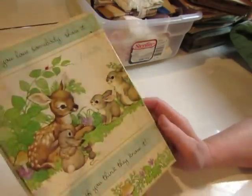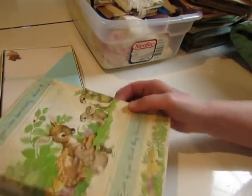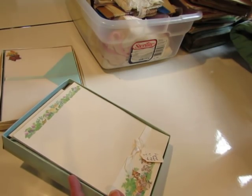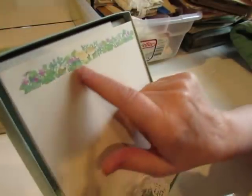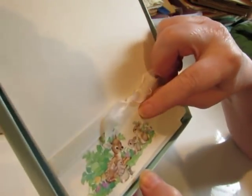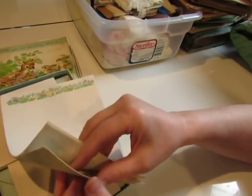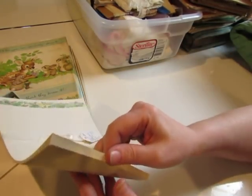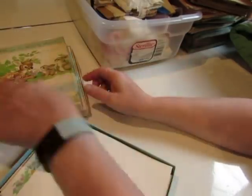Looks like L.K. Powell. I don't think it is, but the current artist that did illustrations like this, the name was L.K. Powell, and that's what it reminds me of. Jen O'Brien is the artist on these. And it has this border with mushrooms and flowers, and then down here is that illustration with the deer and the rabbits. So pretty. And let me see if some of the pages are white, just plain white. No, it looks like they're all printed. That's great. And then blue envelopes.